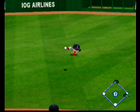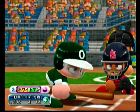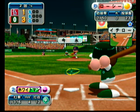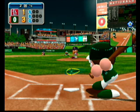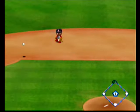Between shortstop and third, hit to left field. Ichiro hits back-to-back base hits. Oita get two consecutive hits. He pulled that one well. The runners go back to their bases. He steps on the first base bag.